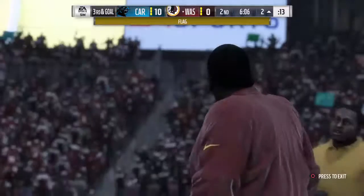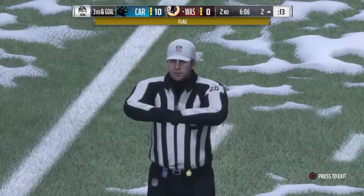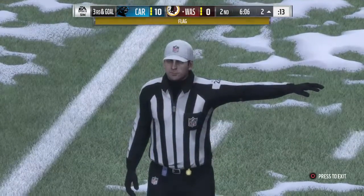Now we've got whistles here before the snap. Was this on the Redskins? I think so. False start, offense.